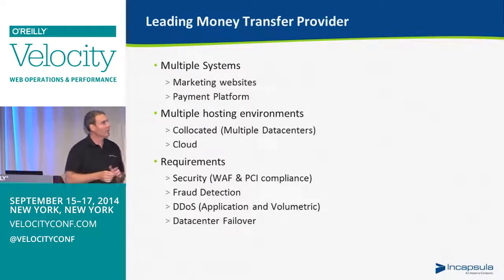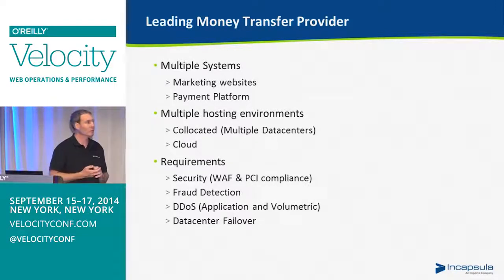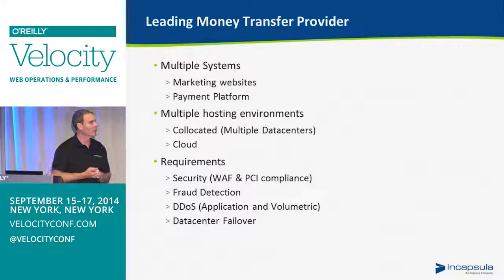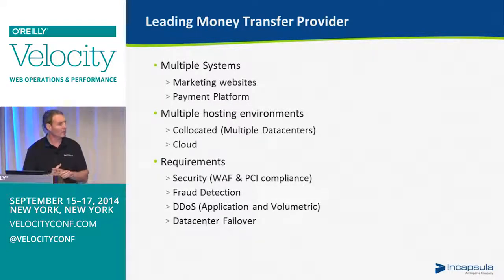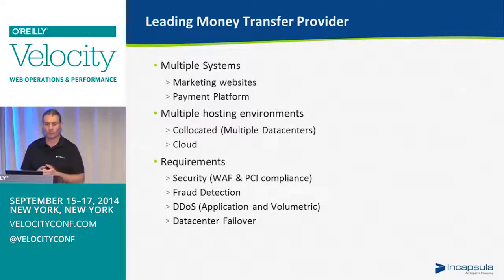Third example here is a leading money transfer provider. People come to their website and decide they want to transfer money from one location to another or from one entity to another. Again, here they've got their marketing websites, they've got their payment platform. They're also located in multiple data centers and in the cloud. Their requirements are, first and foremost, security. They're dealing with money. They need to be PCI compliant. They need to have a web application firewall in place.